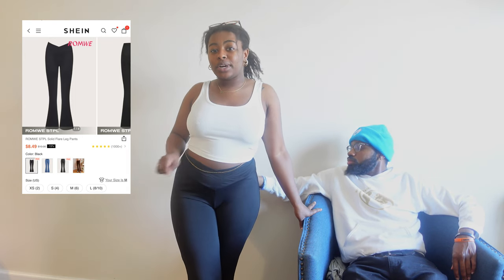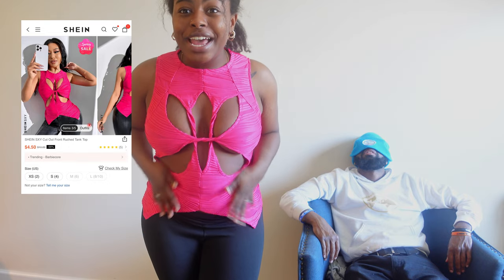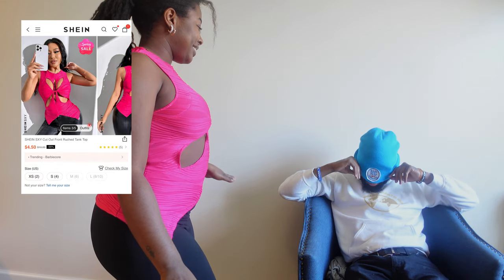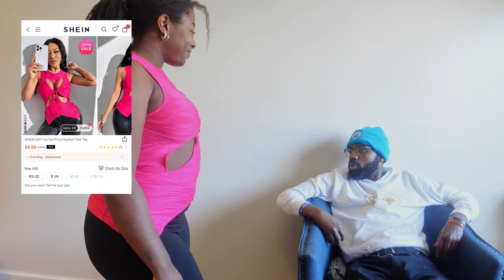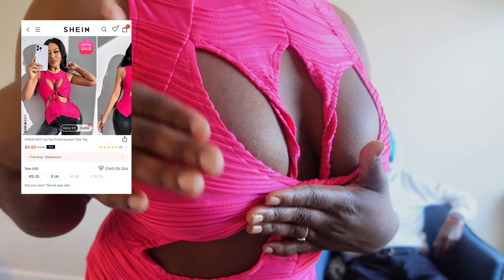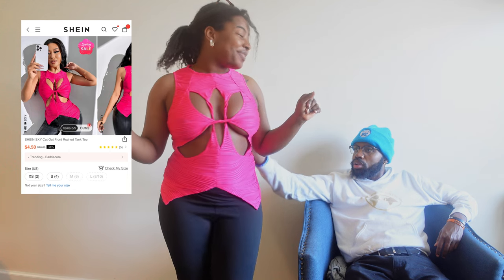Crop top too, because I have to get a new white crop top. No, I don't have another color. This is the only color that Shein had, but I like it with some jeans. This would be so cute. Okay, open your eyeballs. Right? This is nice. It has this texture. Y'all, this is nice. I like it. I give it a 10.